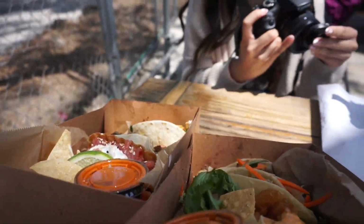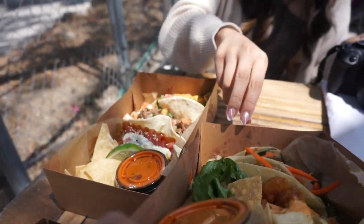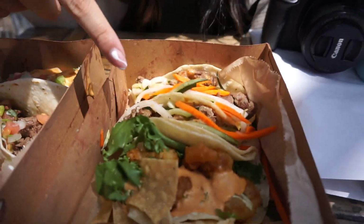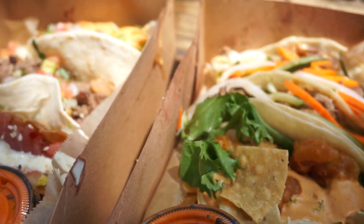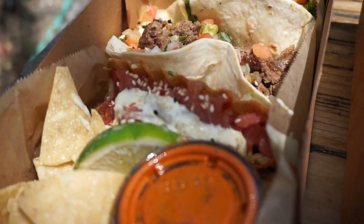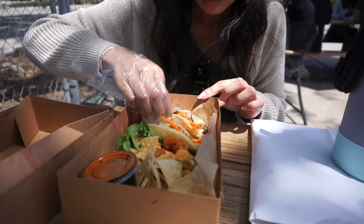We got like I think 6 different tacos. So we got the, what did you get? The banh mi, Gangnam style, spicy crispy shrimp. What did you get? Spicy crispy shrimp, carne asada, and poke. So it's a crispy shell. Yeah. The banh mi.